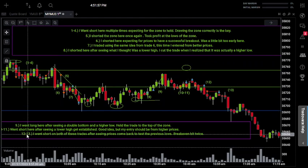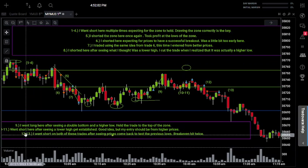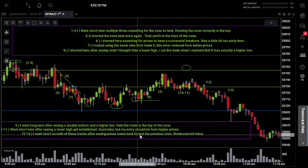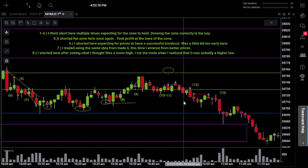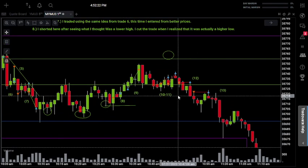And then on trade 12 and 13, this was really frustrating, but it built my confidence at the same time, even though it was disappointing, because I went short right here on both of these trades after seeing prices come back to test the previous low, and my break even stop got hit twice. And I mean, in scenarios like this, just based on the way I trade, sometimes that's just something that you got to deal with and you got to roll with when it comes to the market.